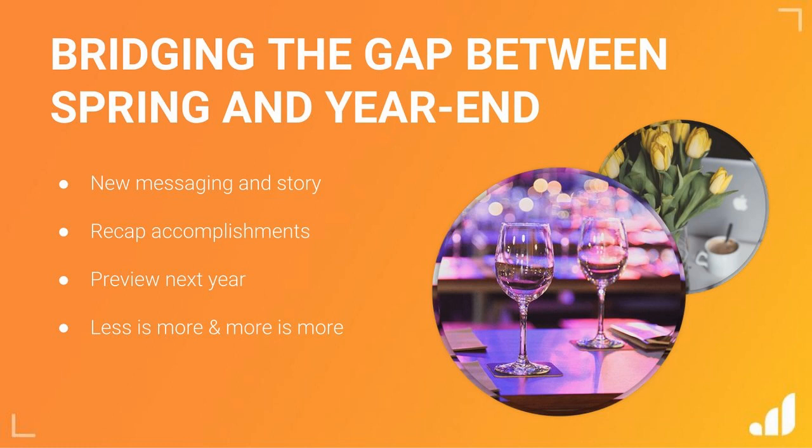Preview next year. You're going to want to illustrate accomplishments from the current year, tell stories about the current year, and how you're going to parlay those accomplishments and what you're planning to do in the following year. And in doing this, you're going to want to focus on individuals impacted by your organization rather than metrics. And remember, less is more.